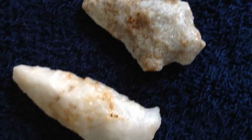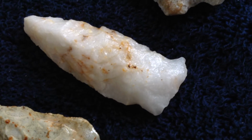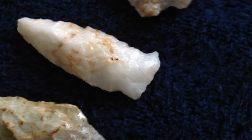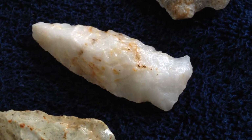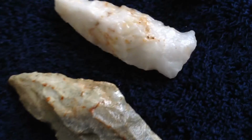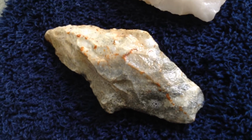And as we finish up, real nice piece right here in quartz. Just a little bit beat up here, a little bit off the ear and off the tip, but that's a quality point right there in quartz. And then an even bigger piece in rhyolite.